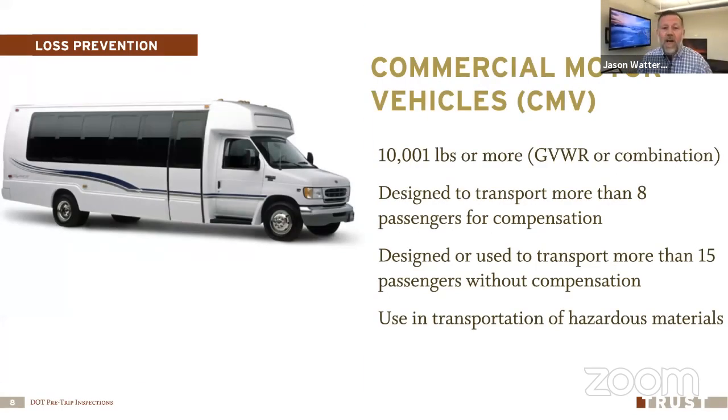All right, so we'll start off with commercial motor vehicles. You are probably here because you have a CDL or you have commercial motor vehicles in your organization that you operate. We have to realize that there are a wide variety of different commercial motor vehicles utilized by members of the trust. And that was another challenge going into this, it's a pretty broad area. And so your inspections are going to be specific to the types of vehicles that you operate and the CDL that you have, your operator's license.